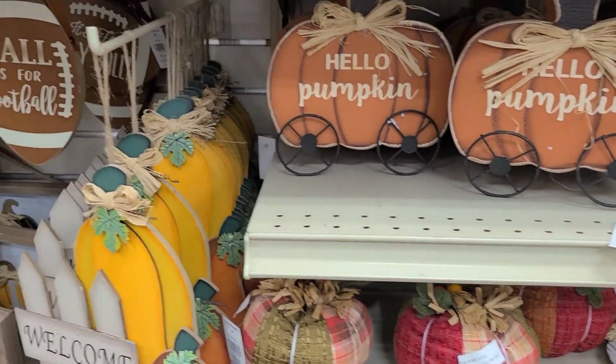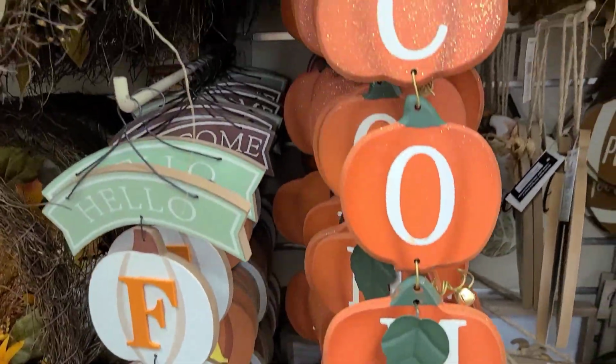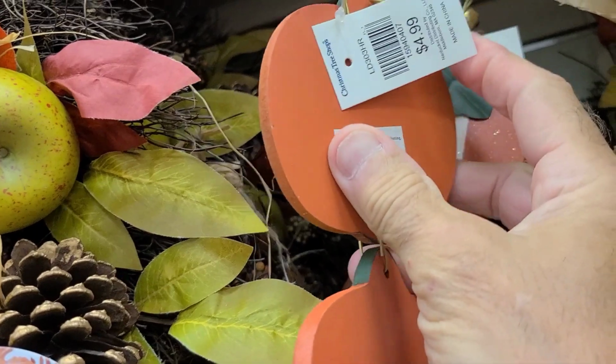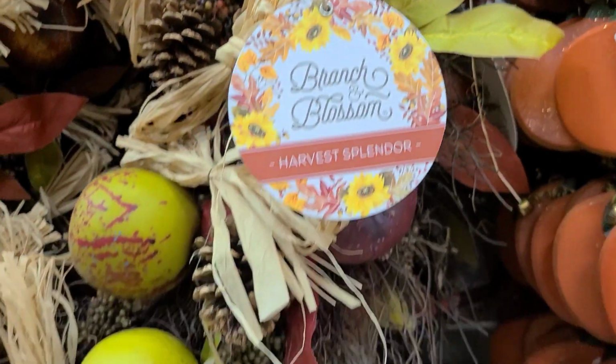And some football things. Obviously, football season is starting. Some welcome fall and fall little things that you can hang on your door or somewhere in the house. That was $4 right there.